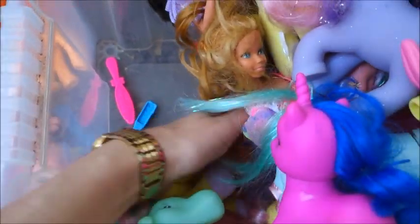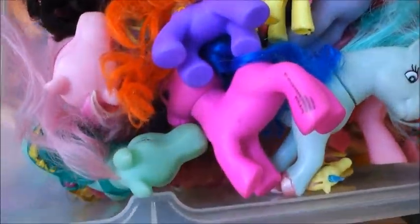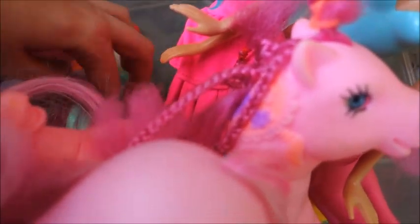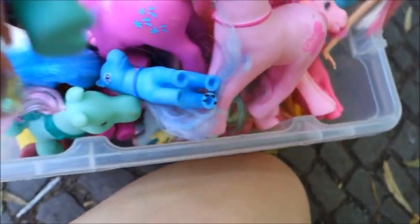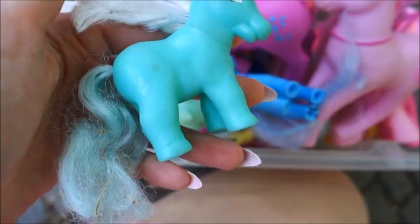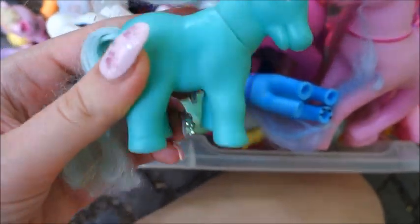A Rainbow Dash. Another fakey. No. I think there are no more real ponies. So sad. Oh, but this is one of the... not exactly sure if it's one of the ones that glow in the dark, but I like those fakies. Could be.